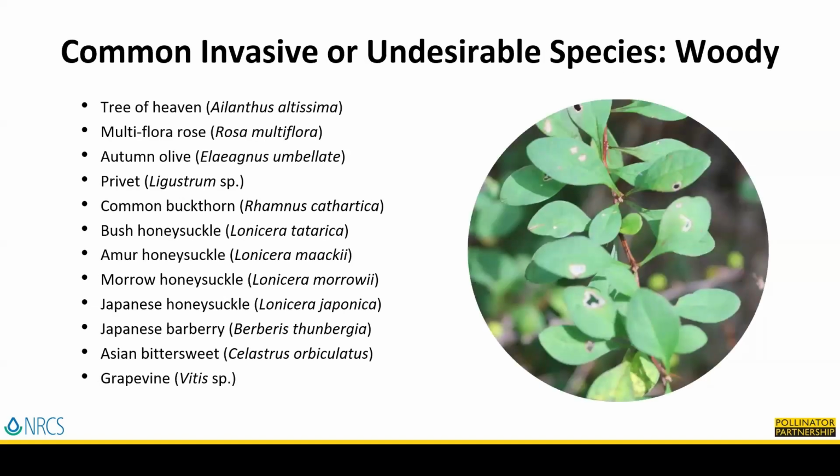So here are some common invasive plants that you may run into in your woodlands. So these are the woody species. So we have tree of heaven, multiflora rose, autumn olive, privet, common buckthorn, bush honeysuckle, Amur honeysuckle, Morrow honeysuckle, Japanese honeysuckle, Japanese barberry. What's unique about this invasive plant is that it creates the perfect environment for ticks. So if you have a concern of ticks and Lyme disease, that's an extra reason to get rid of it.